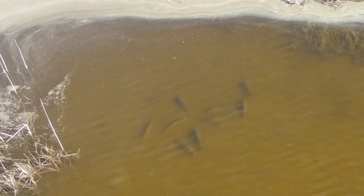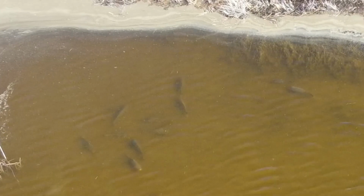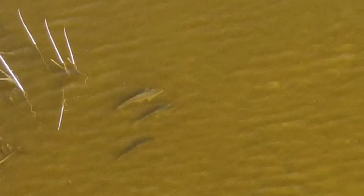So this is actually a little clip of those sunning fish that I was just talking about to the north. This is kind of that area. And you can see there you'd have some others that would come in and out that were actively feeding, while those ones weren't actively feeding. And again, this is that same basic location.